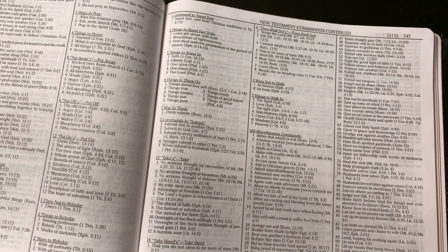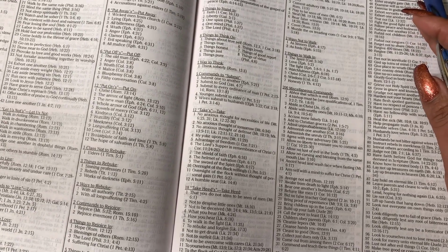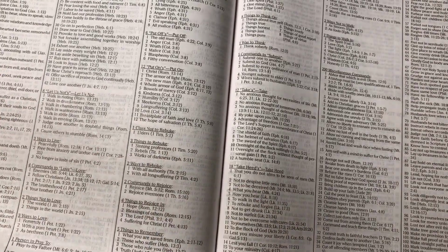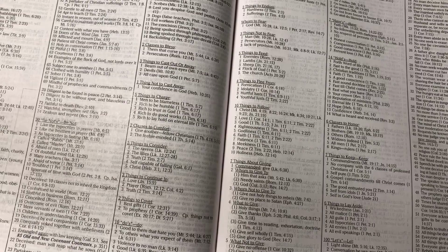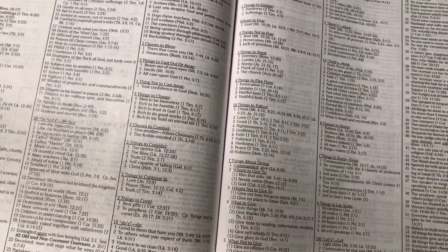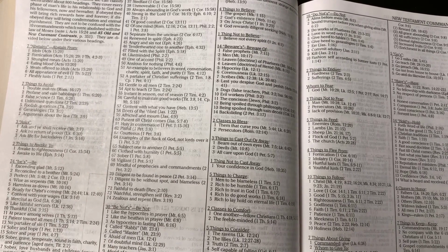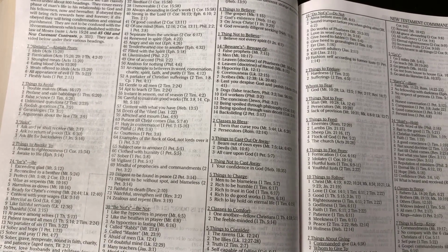I'm just going to let this scan over so y'all can just look. Look at this. I get excited about it, y'all. But yeah, this is the parts that I wanted to show you. It was so much going on, I couldn't even see. But yeah, this is just the whole breakdown, and it's going in alphabetical order. Jesus.